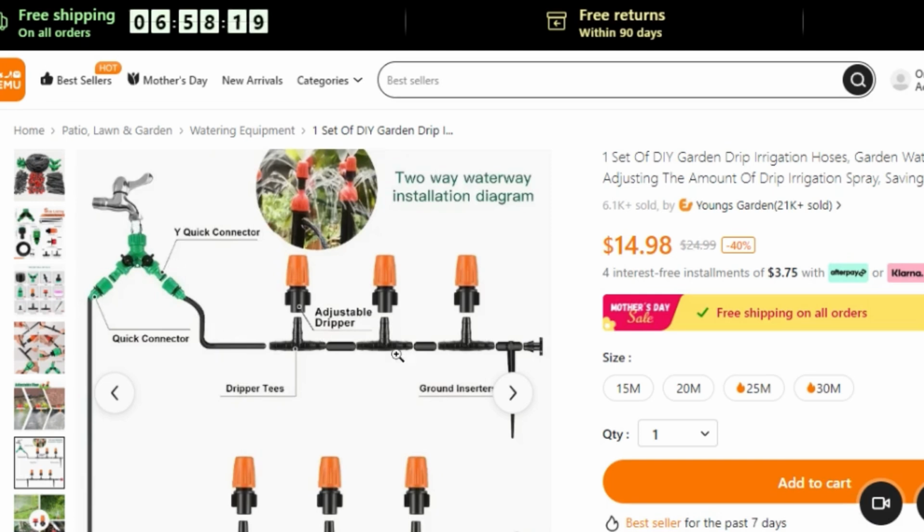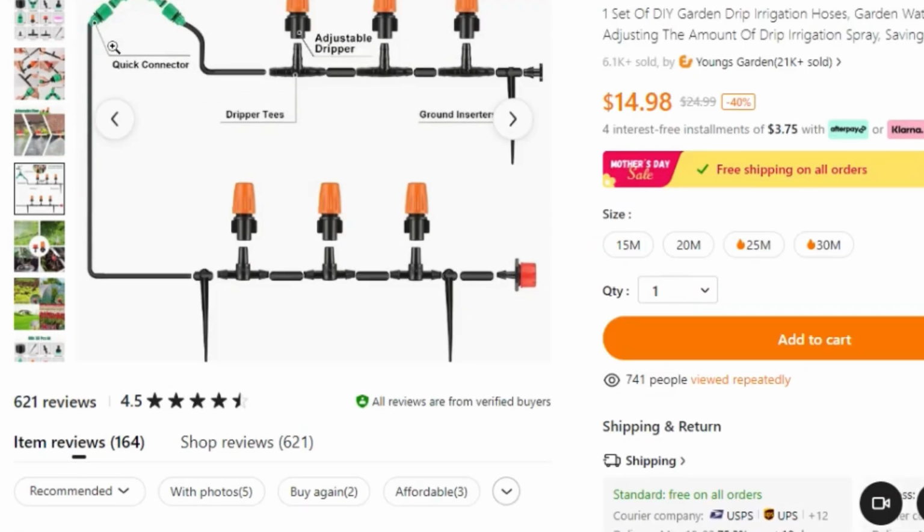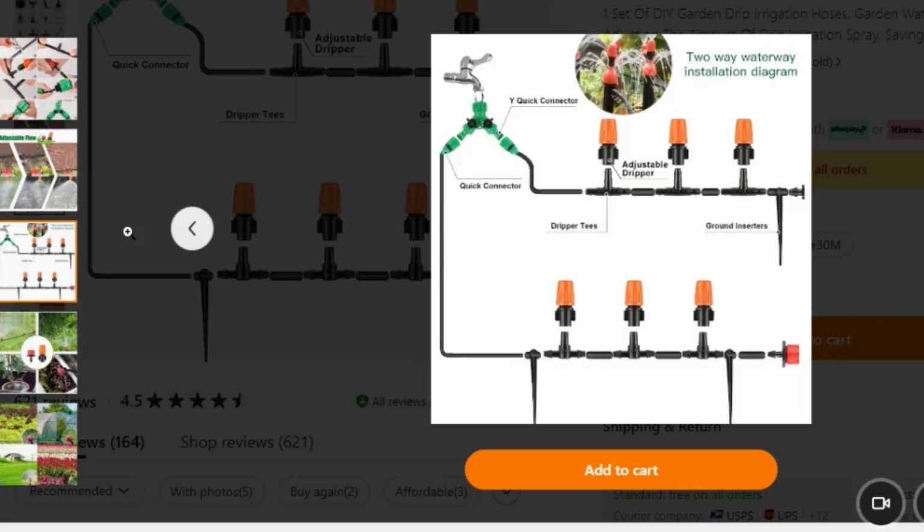So we have two separate lines, which are your hoses, and we snip the hose. We have one line going to the tomatoes, and then we have a second line that is going to another part of that garden, and then we connected it to a third part of the garden. So this is flexible in how you use your tubing.